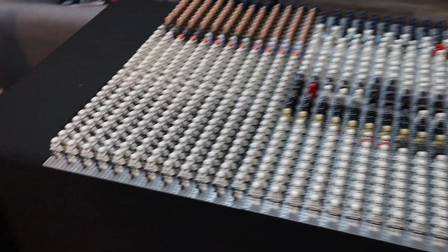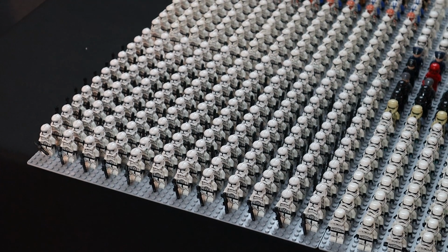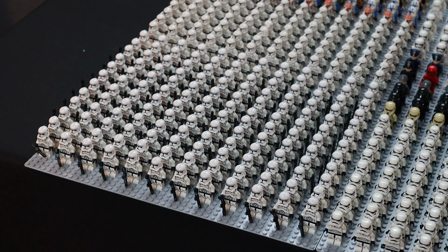So first off, let's go ahead and start with something that a lot of you guys will probably be familiar with. Here we have the section of Phase 2 clones. Now these are the aerialite versions. Of course, the bodies are the normal Phase 1 troopers that came in the Jedi Clone Battle Pack, which is actually retired now, which kind of sucks, but the helmets are from aerialite, which is super cool, and of course, Lego doesn't have a continuation of Phase 2 troopers going right now. So that being said, I did have to use third-party custom design. So of course, we have the aerialite Phase 2 army.